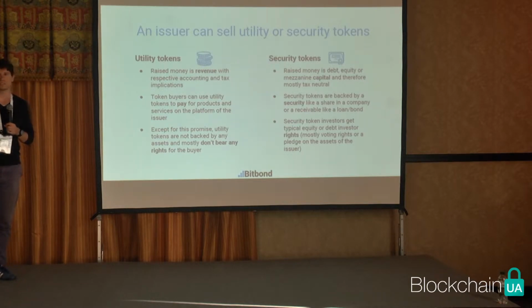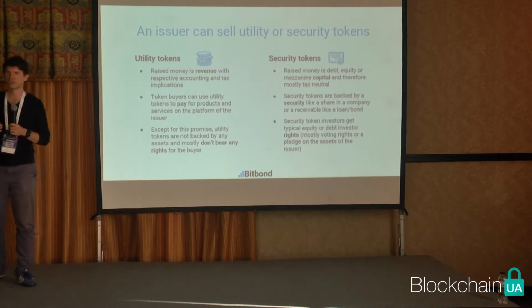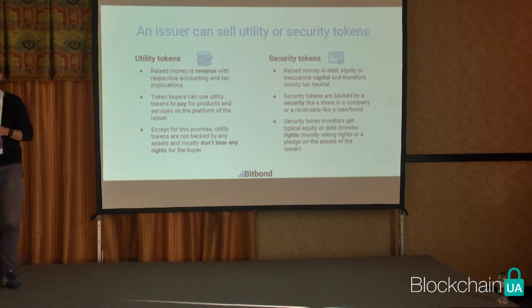For the investors, this also means that they have certain rights under which they are protected, either as an equity or as a debt investor.